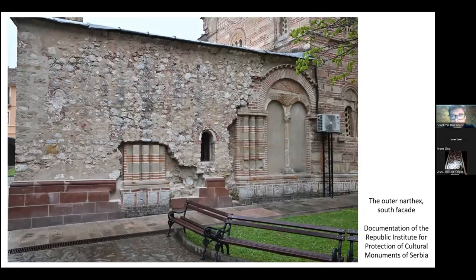Here you can see, for example, that on the south side of the present outer narthex, some elements of the original medieval structure were reconstructed, but only on the exterior of the outer narthex, because in the interior of the structure there are very beautiful frescoes from the 18th century. So they didn't want to harm these frescoes. The project practically aimed to reconstruct some of the outlines of the original structure, but only on the exterior of the structure from the 18th century.